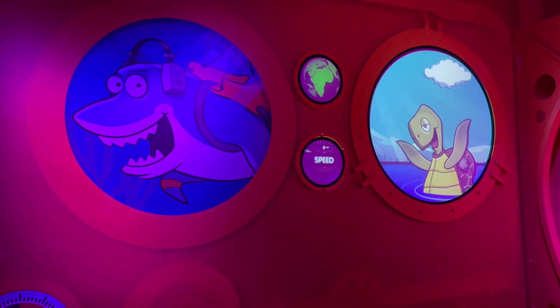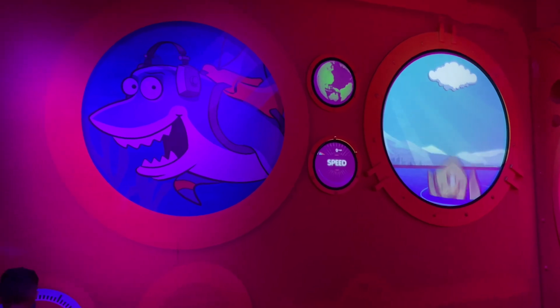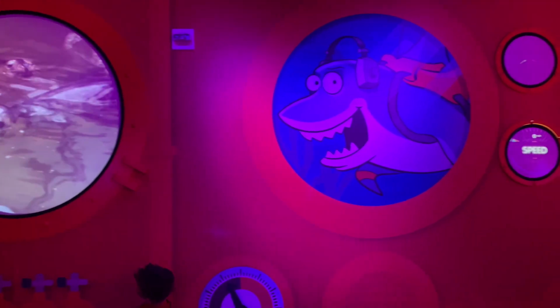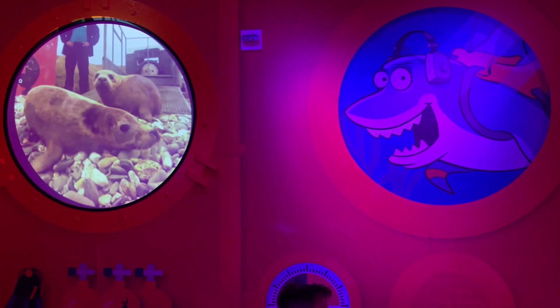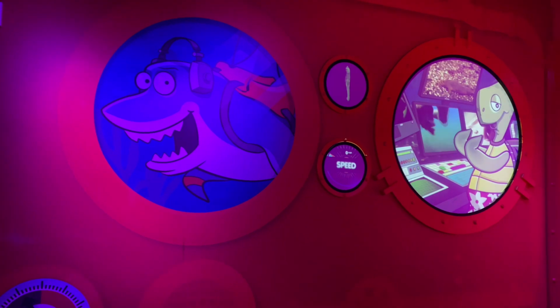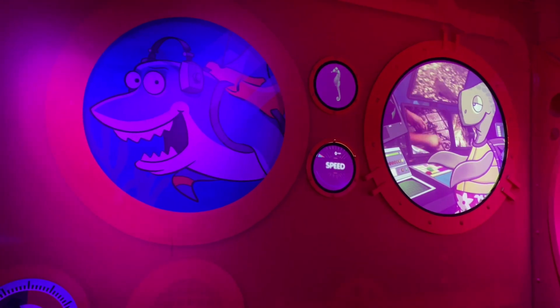Meet some of my amazing underwater friends. Sea Life rescues lots of sick and injured sea creatures, makes them better, and when they're well enough, releases them back into the sea. I keep an eye on things with a little help from my friends.